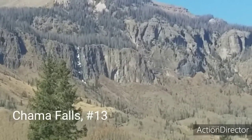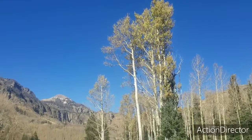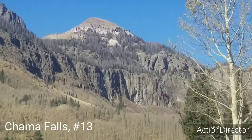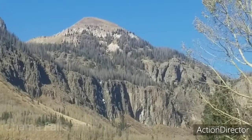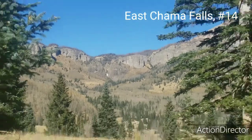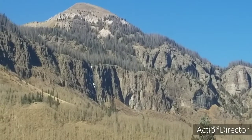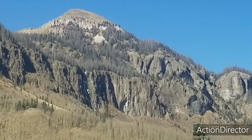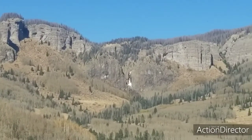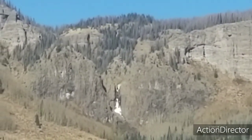South-facing ice. Definitely broken, but patchy ice falling off of that waterfall right there. That's Chama Falls. This is East Chama Falls, or Twin Falls.